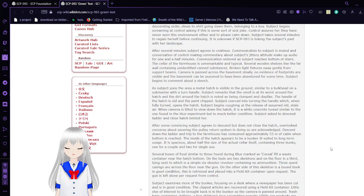Soldier takes several minutes to regain herself before continuing. It is unknown if SCP-93 is linking the subject's past with her landscape. After several minutes, subject agrees to continue. Communications of subject are muted, and conversation of control making commentary about the subject's jittery attitude makes up the audio for 1.5 minutes. Communication restored as subject reaches the bottom of the stairs.